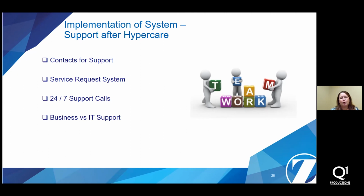IT is not going to necessarily support you for that. That'd be your business team. Or if there's a printer issue, it'd probably be your IT team that would be helping.